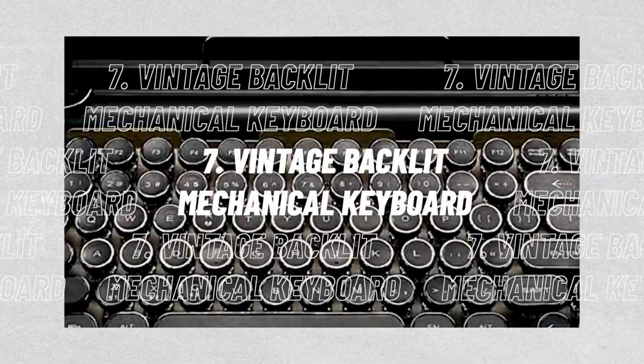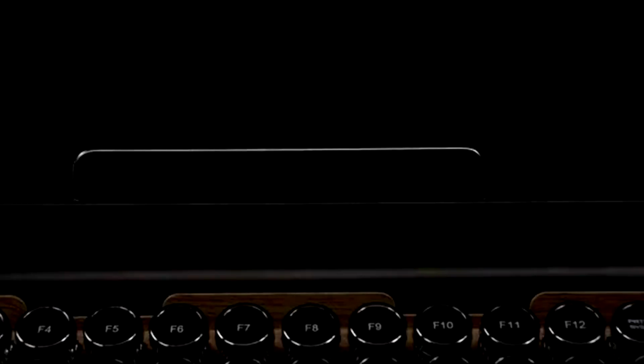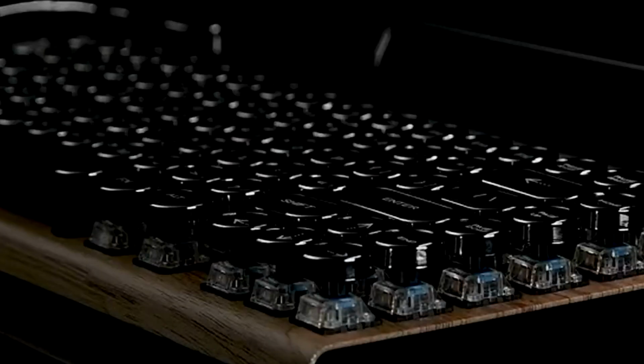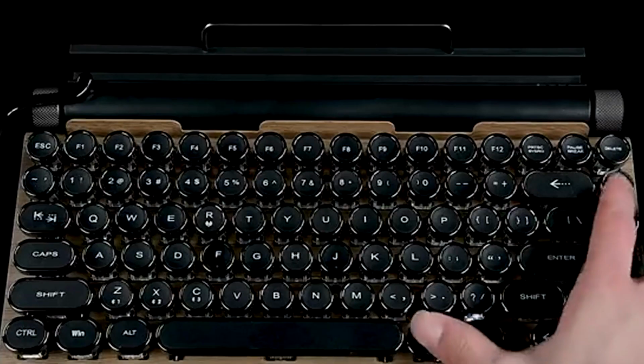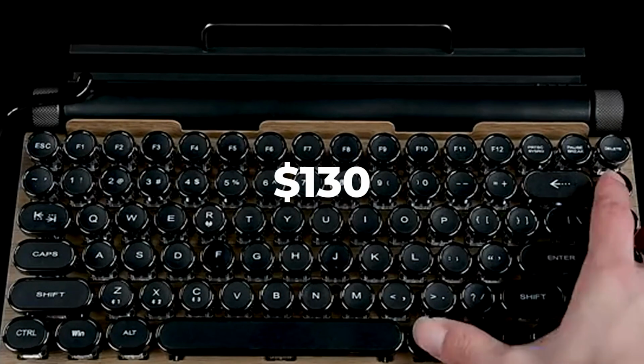Number 7. The Vintage Backlit Mechanical Keyboard. The Vintage Backlit Mechanical Keyboard is made to look as a wonderful piece of art from the past. Connect it to your laptop or even your personal computer and allow the magic to happen. It's available in 5 different colors for your choosing. The price of this keyboard is $130.